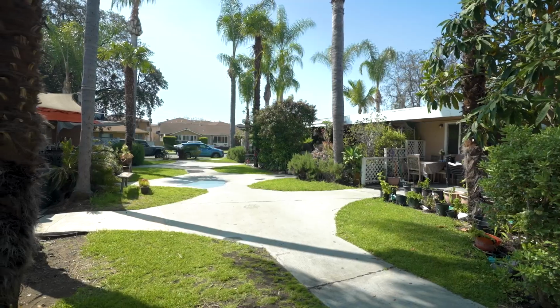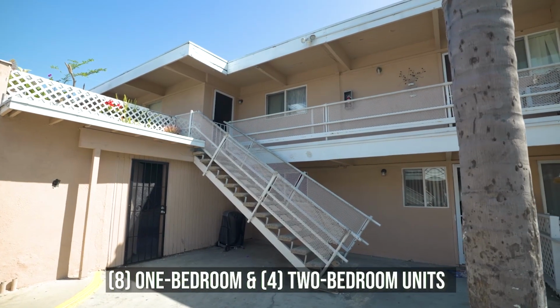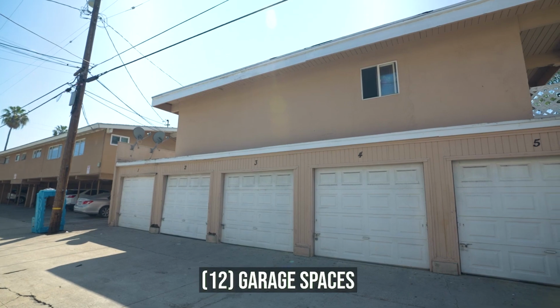You've got a great mix of 8 one-bedroom, one-bath units and 4 two-bedroom units. The property is individually metered for gas and electric. There's 12 garage spaces, so everyone has a parking space.